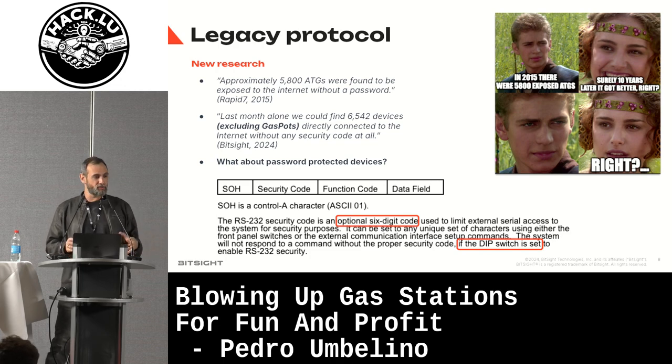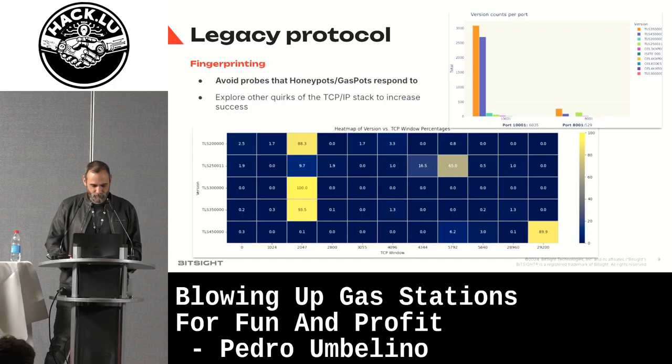But there's an option to put a security code. It's actually an optional six-digit code that you can prepend to a message. And we'll get to that and why that kind of sucks. Moving forward, so I have to be a bit fast.